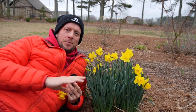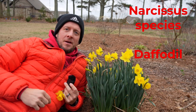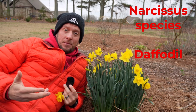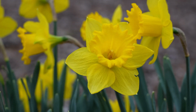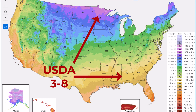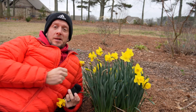Perhaps one of the most popular plants that bloom in late winter are daffodils. From the genus Narcissus, they're actually a member of the amaryllis family. So these grow from bulbs and they are perennial. They come back year after year. USDA zones 3 through 8. The more sun they get, the better. So full sun, you'll get nice full plants like this.